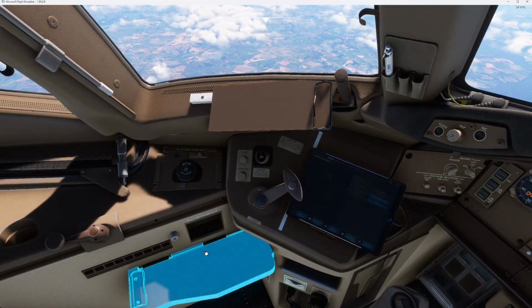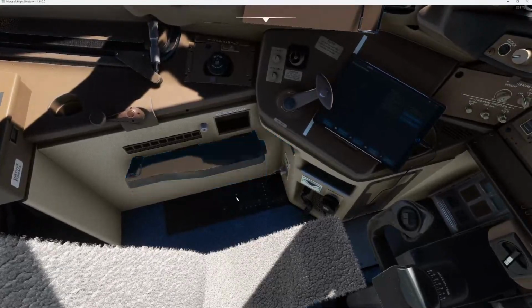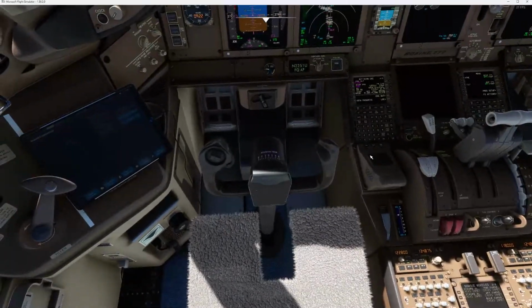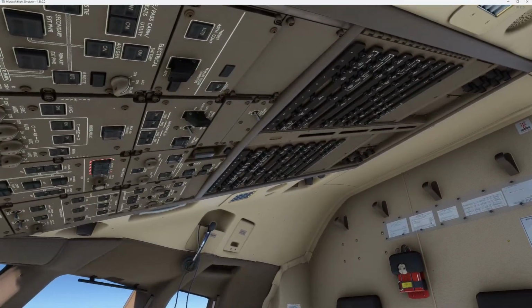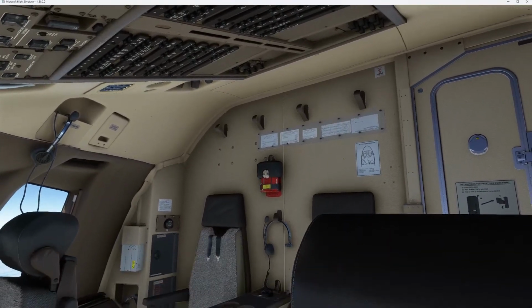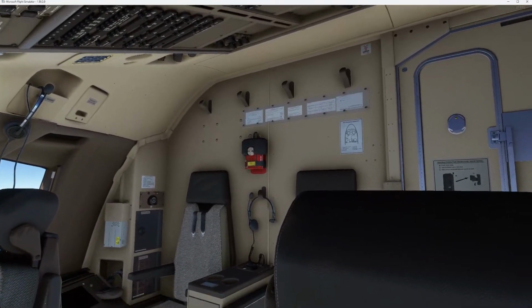There's my tray table. Or my chart table, I should say. How am I supposed to eat on that? Big old panel. Look at all those circuit breakers. At least they got plenty of spots to hang our coats. Or whatever we would hang from there.